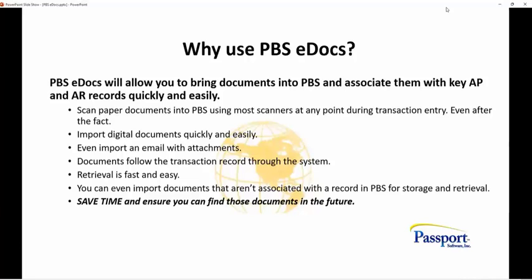The whole idea here is we want to help you save time and ensure that you can find all these documents that we're trying to store in filing cabinets in the future.